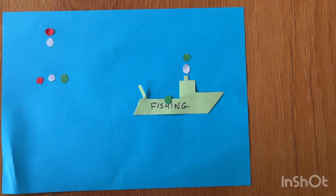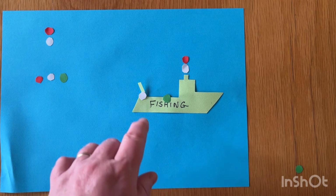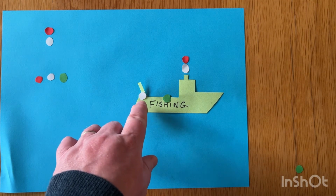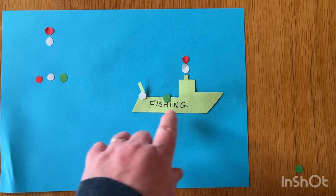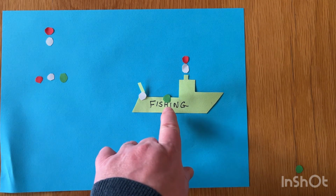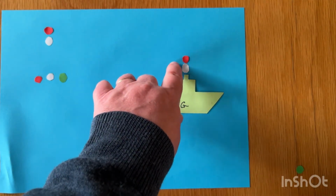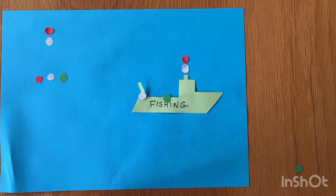A vessel involved in fishing, other than trawling, if she has gear extending more than 150 metres horizontally into the seaway, should show another lower white light. If we look at this fishing vessel, it is showing which direction its nets are out. It is showing us which side we are looking at, in this case starboard, and it is showing that it is a fishing vessel, not a trawling vessel.